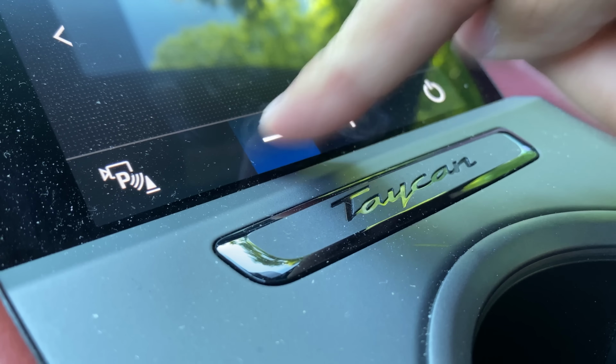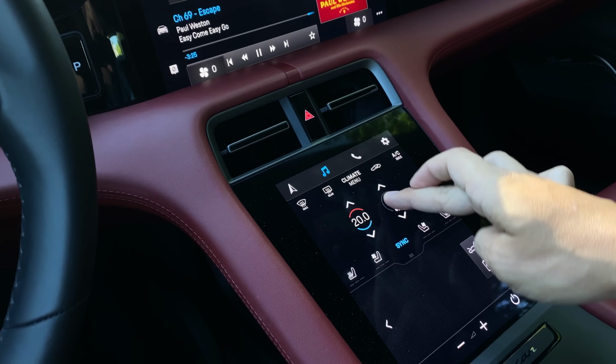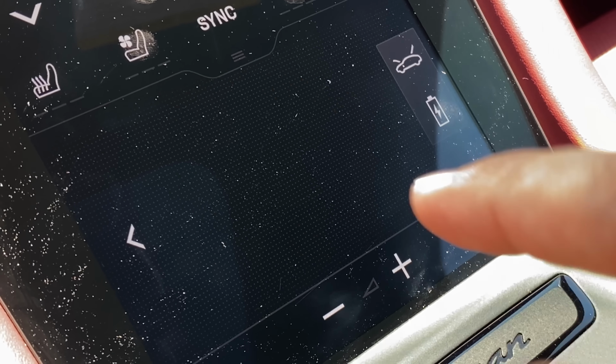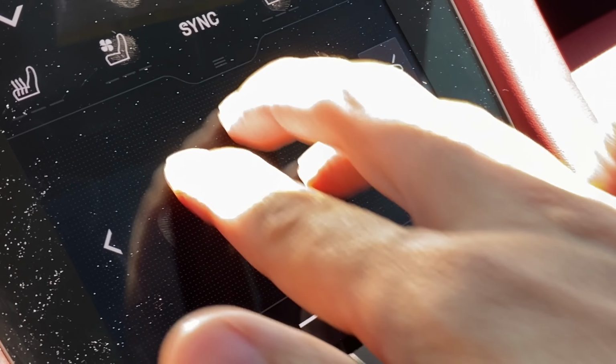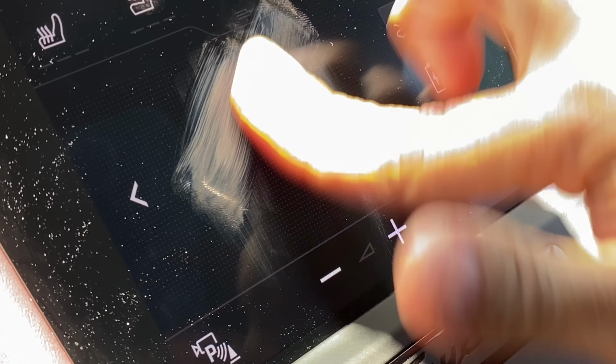But I've had the issue where every time I touch it, I slide my fingers too far and all of a sudden start changing my climate. And it also adds so much grease to the screen, and in the wrong sunlight, you take this nice cool texture and pretty much just make it a full-out smudge. Yeah, there's not too much gloss black in here, which is really nice.